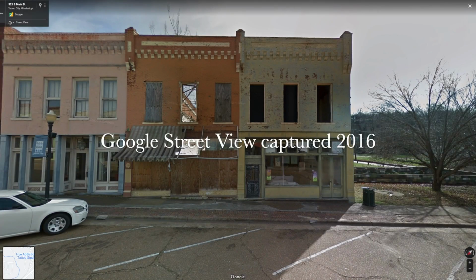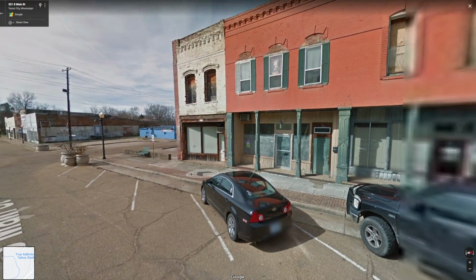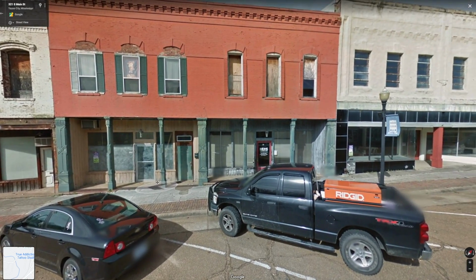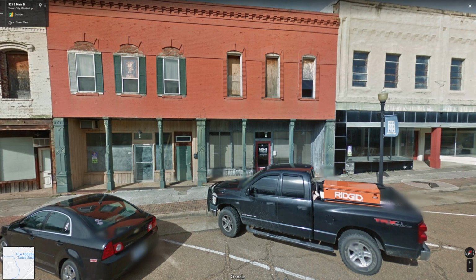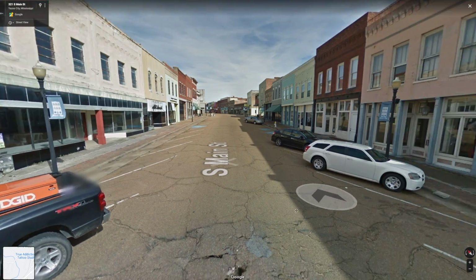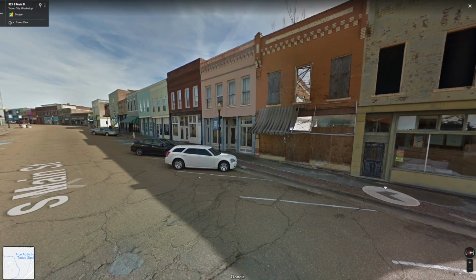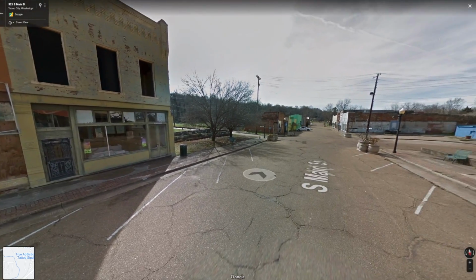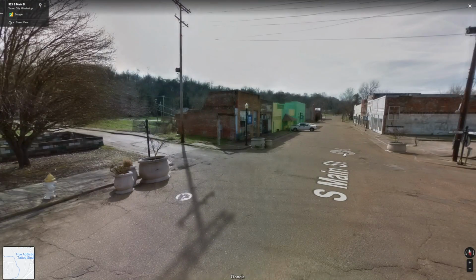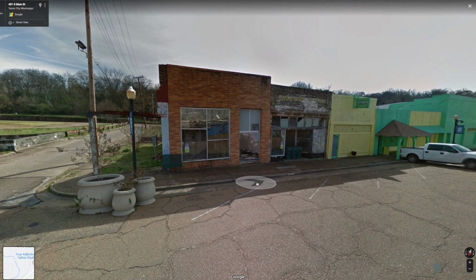Okay, now I'm going to use a mix of Google Street View and my old archival footage mixed in with new footage to show you the changes here. This is the area we just examined. That's the view toward the part of Main Street that still functions. Those two buildings are now demolished.